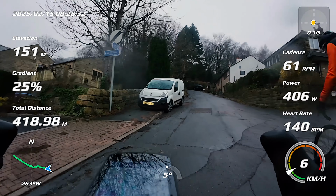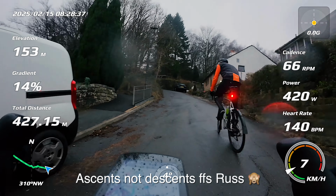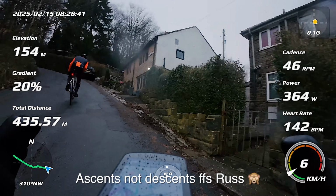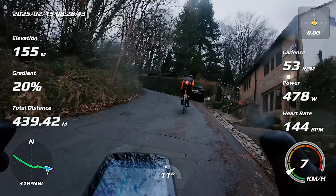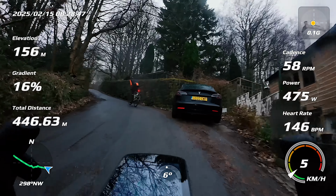Now, like I said, straight out the gate, you're straight into some big steep gradients. As you can see on the right-hand side with my power, I'm putting out, well, massive watts. You're not going to see it drop below 300 for quite some time.